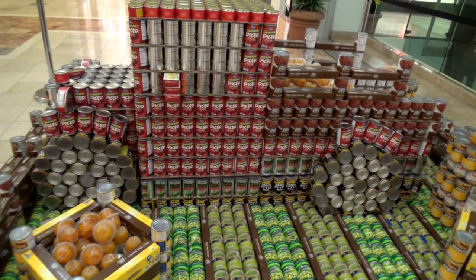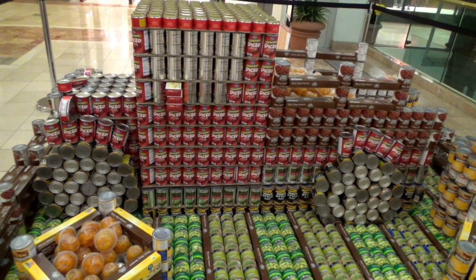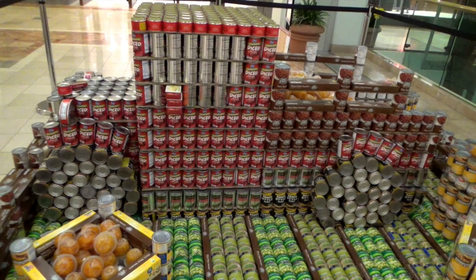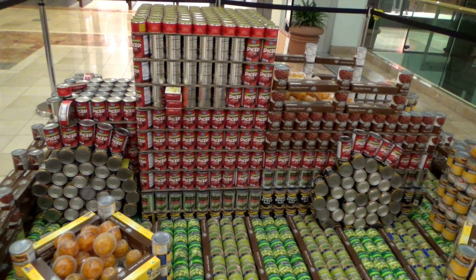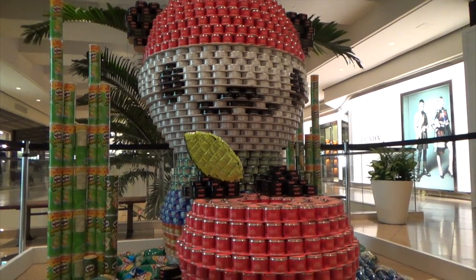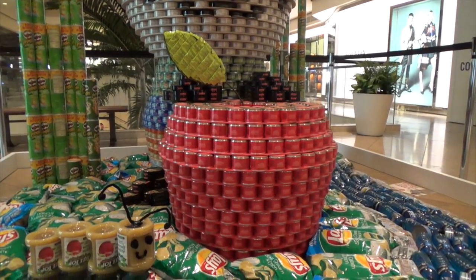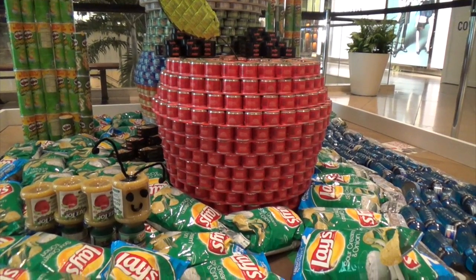Boys and girls, can you see the produce truck made out of cans? All these cans have food inside for us to eat. Here is a panda art display made of all kinds of food. Boys and girls, do you see any food that you eat?